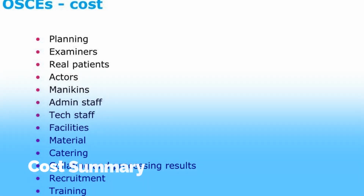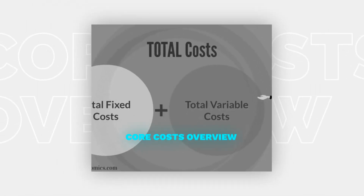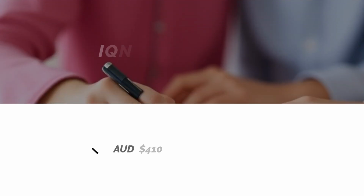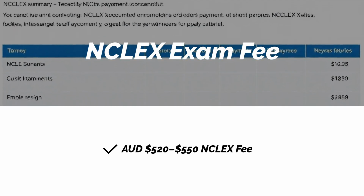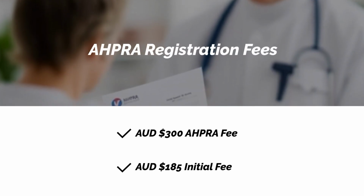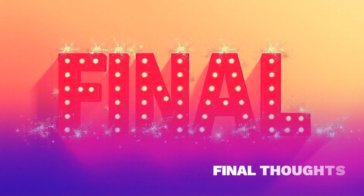Total core cost estimated. Here's a quick summary of the minimum core costs I paid during the OBA pathway, excluding travel and optional courses. IQM assessment fee, about $520 to $550. OSCE fee of $4,000. Registration, $300 plus $185. Total approximate minimum cost, $5,450 to $5,445.